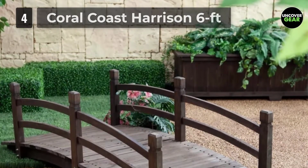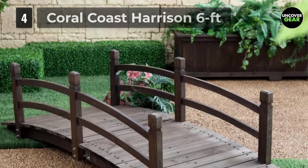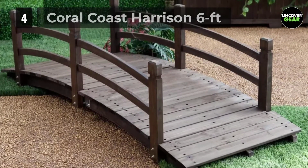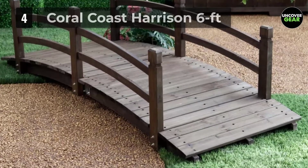Whether you simply want to add an attractive visual interest to your backyard or you need an old sleek traditional look on your property, this wooden bridge from Coral Coast Harrison would just do that for you.